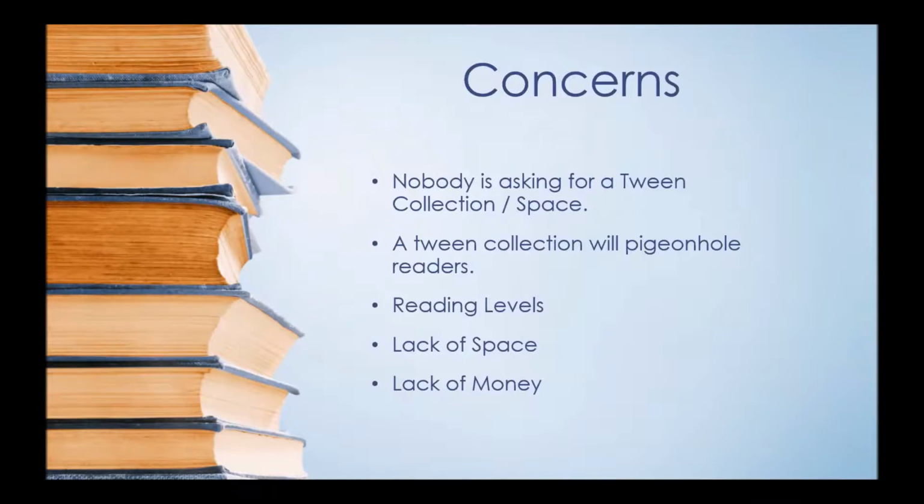Another thing that I heard was tween collections will pigeonhole readers. Some librarians were concerned that if you have a tween collection and you have a space that's simply for middle schoolers, only middle schoolers will go in there and they won't go anywhere else. And if you're not in middle school, you won't be able to go in there. And we all know that that is not the case.